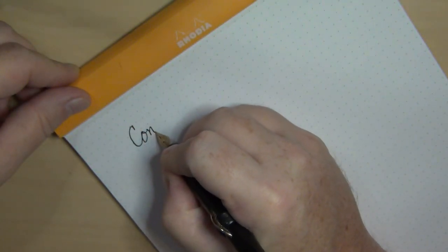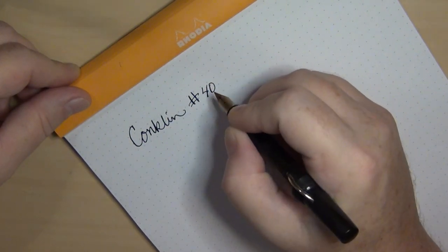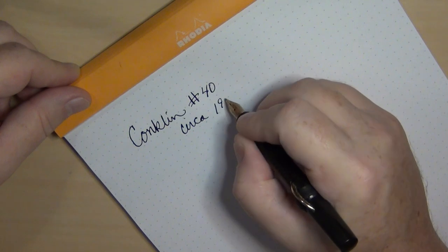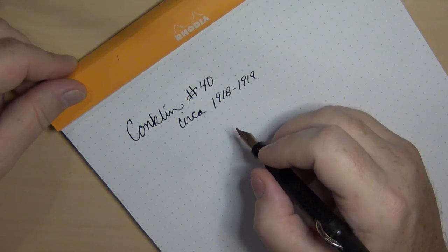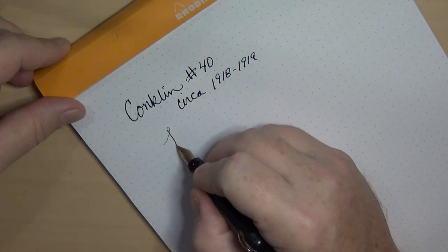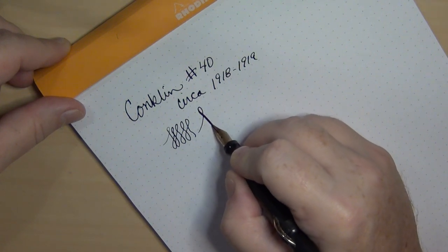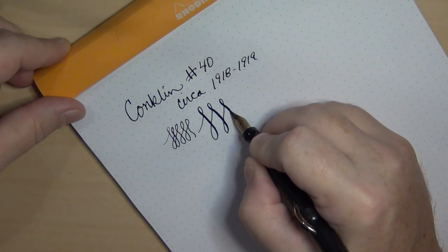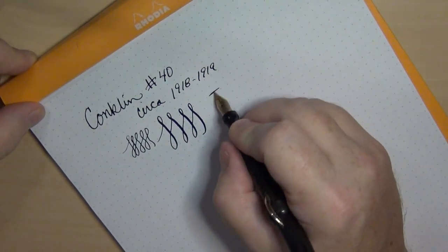Conklin, Number 40, circa, what did we say? 1918 to 1919 era. This is a good wet pen. This is also a good flex nib. So it's smooth when you just want to write with it this way, but if you want to get some really nice line variation, because you got that nice flex to it, let's go ahead and do a little wetness test.